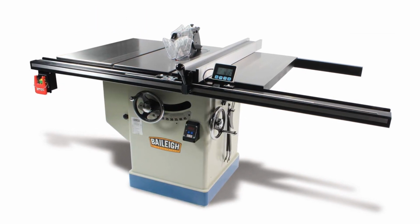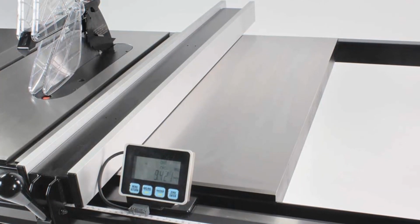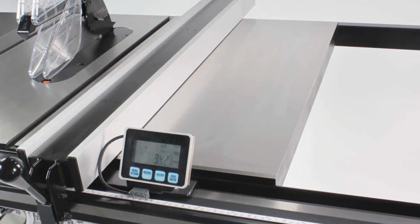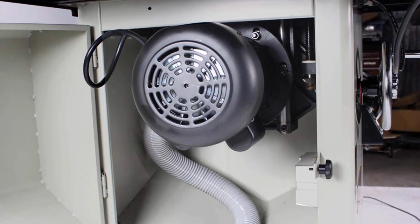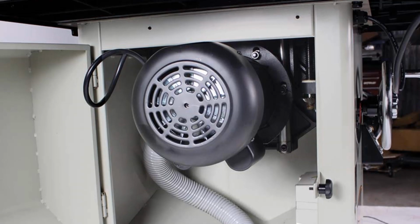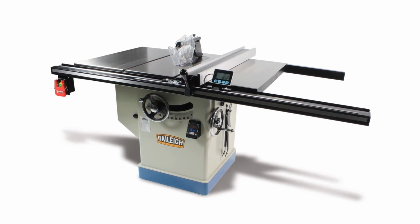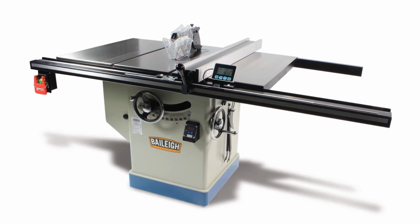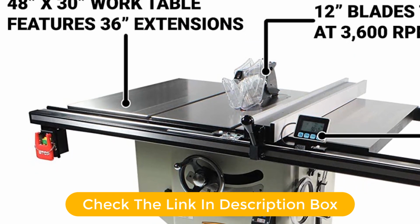If raw power is your aim in a table saw, it's hard to find a quality cabinet table saw with a more powerful motor than this model from Baileigh. The 5 horsepower, 220-volt motor provides a robust drive for the blade, which is enabled by the extra motor capacity. In turn, this saw has the deepest maximum depth of cut of any of our picks at 4 inches. However, this extra power comes at a significant cost. This saw is the most expensive model in our top 5 picks.